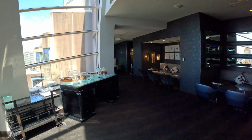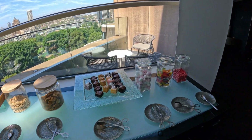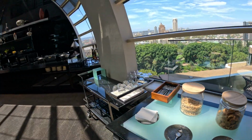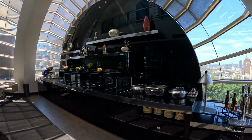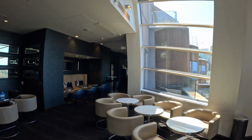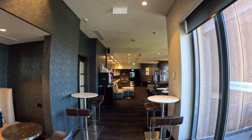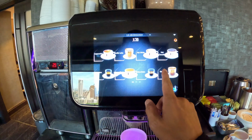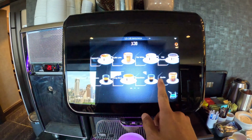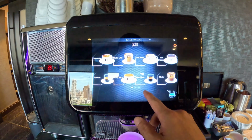Here is the club lounge. It's afternoon at 1 p.m. now. So the all-day refreshments are like this. And I believe that the happy hour will be right over here. I can smell the coffee, very nice over here. Let me grab some coffee first. Then I'll go for lunch. The coffee has options like hot chocolate, mocha, flat white, macchiato, long black.